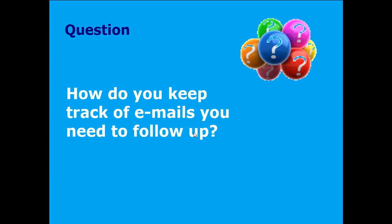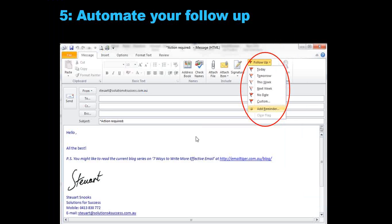Another question for you is, how do you keep track of emails you need to follow up? Do you try and remember them mentally? Do you make a note in a to-do list? Do you add them to your calendar with a reminder? How do you keep track of these things? Well, here's a few ideas on that. As you're writing a new message, what you can do is click the follow-up button. What a lot of people find is that they send off an email, they get no response, and now they have to ring to follow it up.